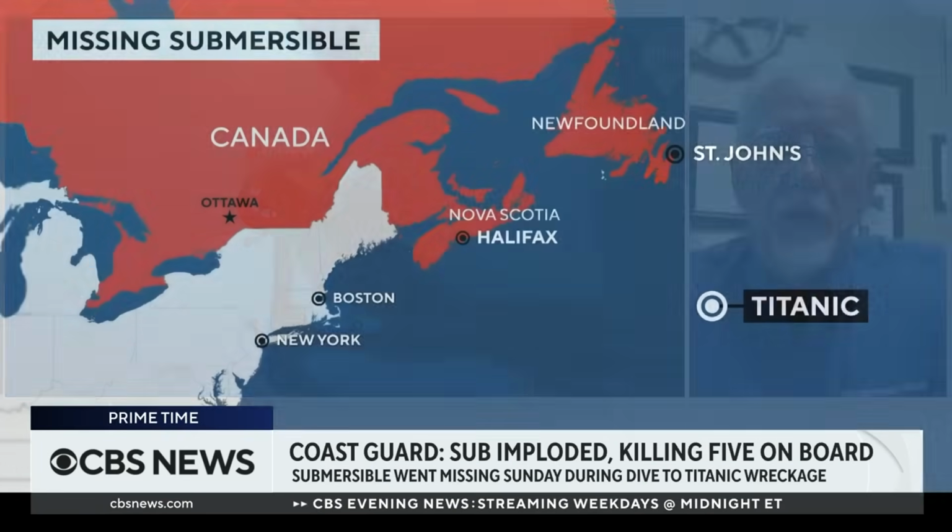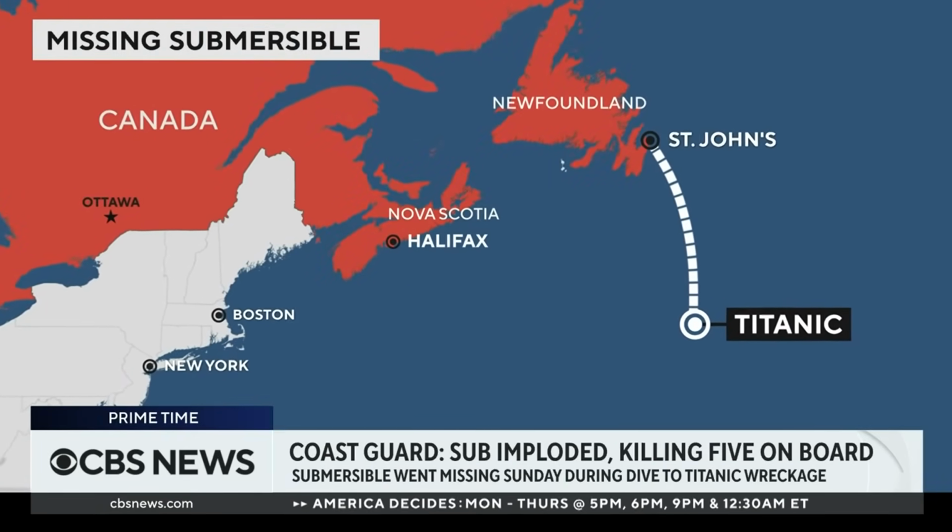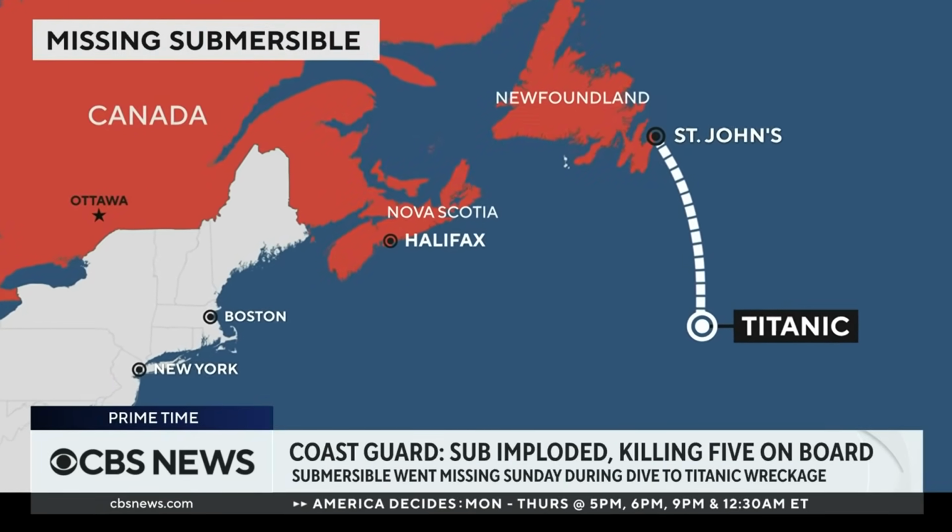And if they have the front and the back pieces, as those were made out of titanium, it appears that the central part just gave way.